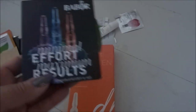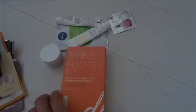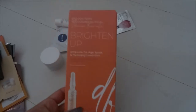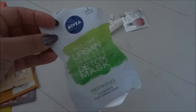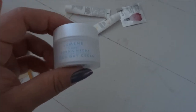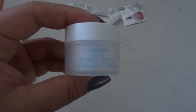And then we have what's really in right now, the ampoules. This is from Babor. It was okay. And then Dr. Cosmetico, brightening up. Not like I'm going to go out and buy it. Then we have the Nivea Urban Skin Detox Mask. Didn't feel anything. Sorry. Then we have a Luminé again. One more. Oh yeah, I've had two of the Luminé products. This is the Nordic Hydro.